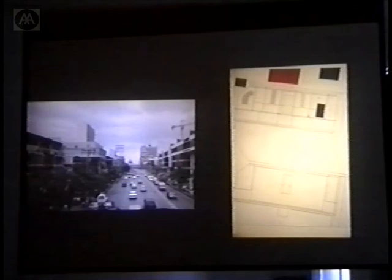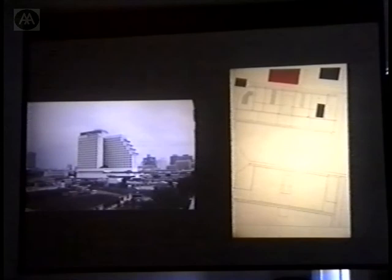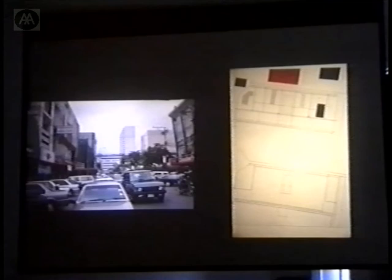This is the road, down here. This is the hotel. This is kind of what I'm talking about, the circulation of the pedestrians and the cars and vehicles. You cannot walk through this kind of big car park.